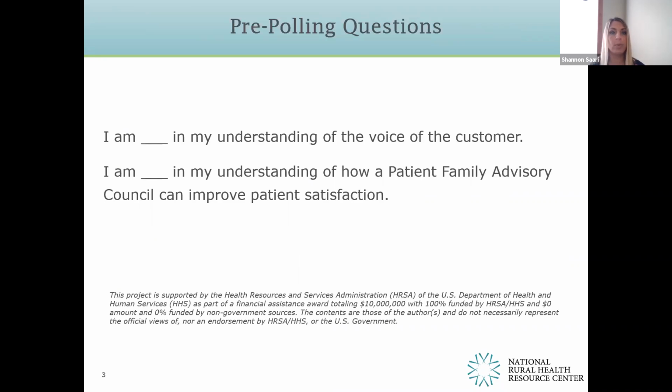We have 2 pre-polling questions that we would like you to answer before we get started on today's session. Patricia, please pull up the first polling question. I am blank in my understanding of the voice of the customer. Are you confident all the way down to unconfident? And then if you could give about 5 more seconds, Patricia, to fill it out and then show the results, please.